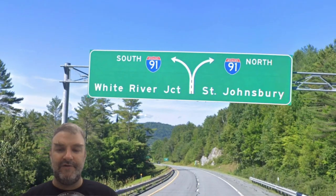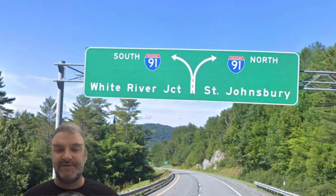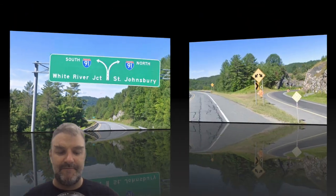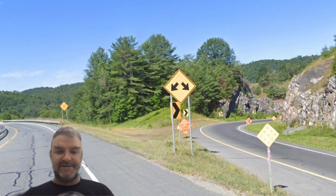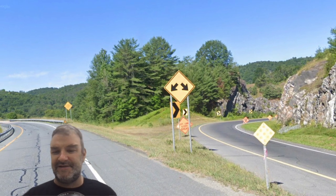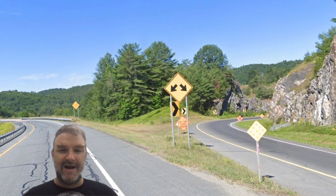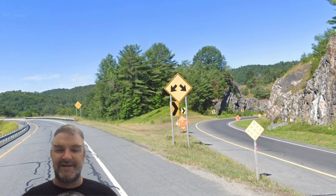And we're getting the junction with I-91, so southbound 91 for White River Junction, northbound for St. Johnsbury. And at the very end, we get one of these dividing line things, and I love these signs. I don't know why. I just like these. If you can't have a 93N sign, then this is the next best thing.